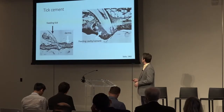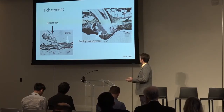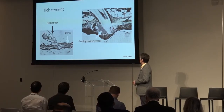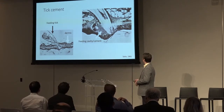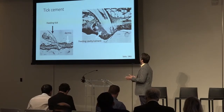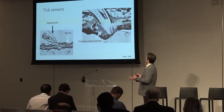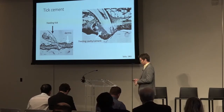So I've got a few slides here just to give you a better idea of what tick cement looks like and how it interacts with the host. So on the right, there is a cross-section of a tick feeding embedded in the host skin. On the right, a higher magnification shot that I think shows well the sort of interface between those mouth parts, the feeding lesion, and that's where you're going to find a lot of the cement.